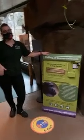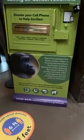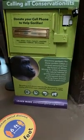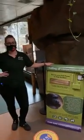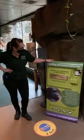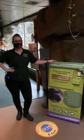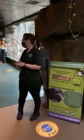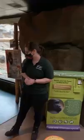Our phones use a lot of minerals that are mined in places in Africa where gorillas live, and by donating your cell phone we can recycle them, and we can make sure that we don't need to destroy as much of the habitat as otherwise might have been the case. We can make sure that we keep gorillas nice and safe and have lots more gorillas, just like Kambiri, celebrating their birthdays all year long.